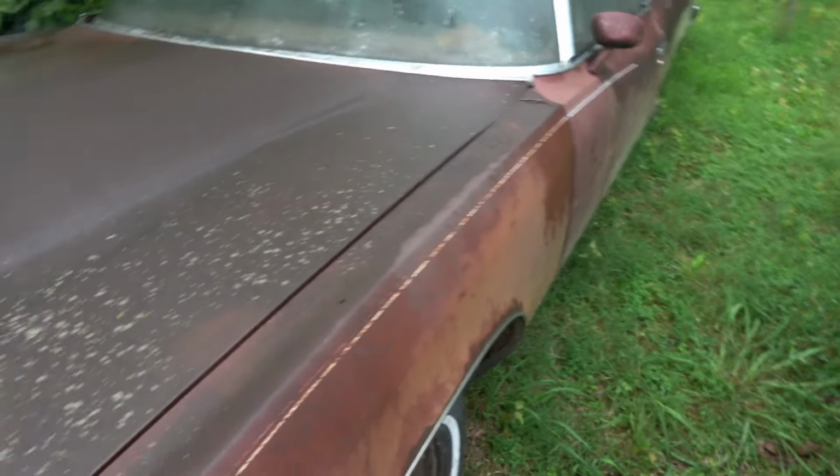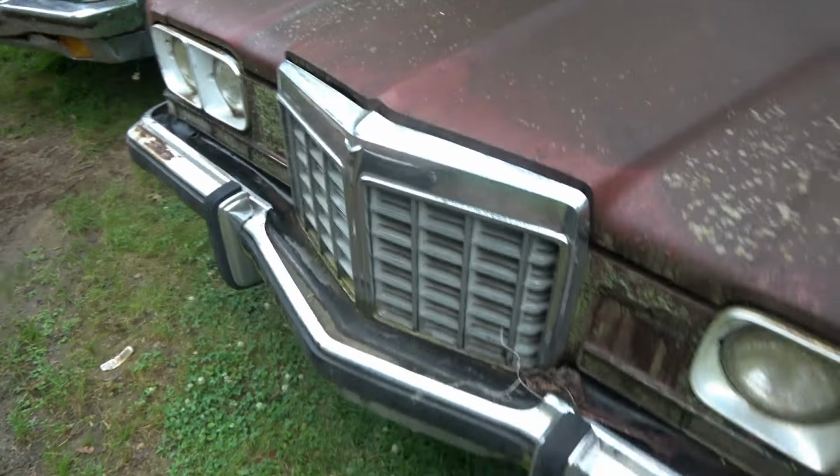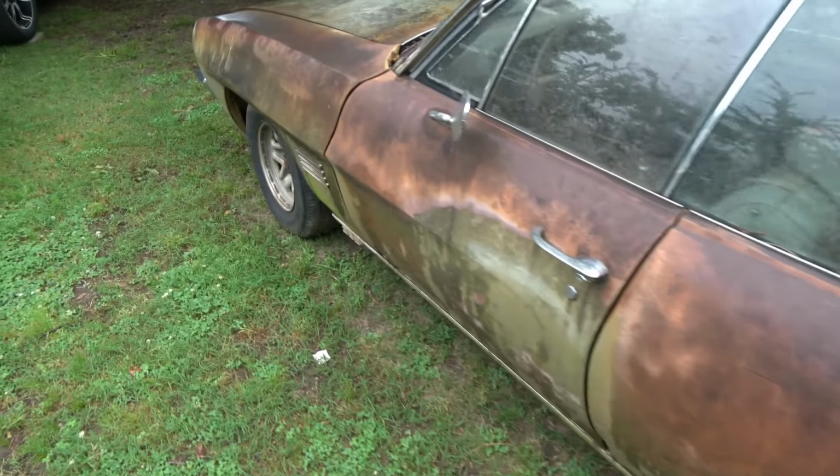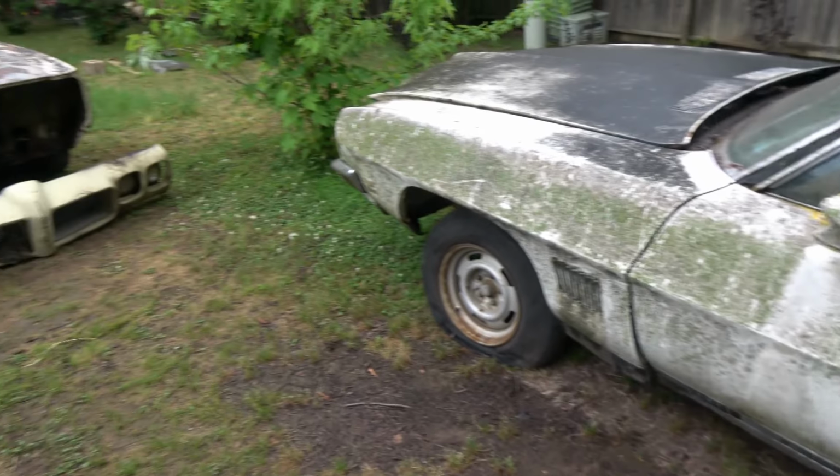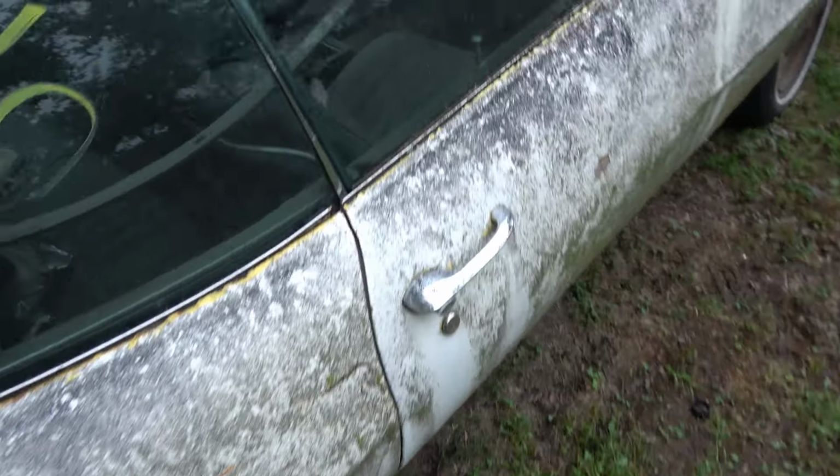The glass for this is actually in the trunk of that one. That's cool. The Grandville, the engine's in it. It's cool. Le Mans Sport. And this little Le Mans. But you know, these cars have been sitting a long time, so there's issues.